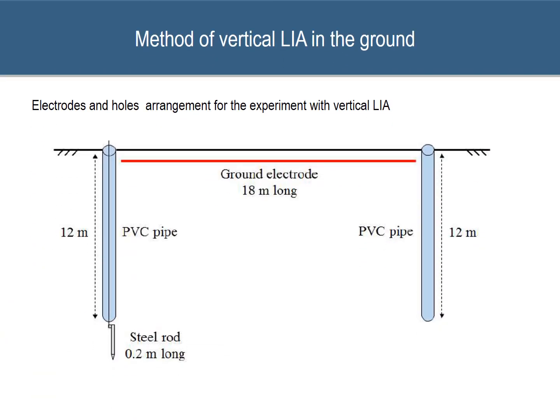After this brief preparation, we can talk about the method of vertical LIA in the soil. In this picture we can see one 18 meters long electrode and two 12 meters deep holes in the ground near both terminations. In one pit we fixed a conventional cable and a rod at the bottom, and the other pit was free for the LIA descending. PVC pipes were used to protect the walls of the pit.